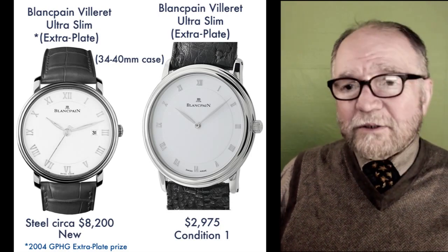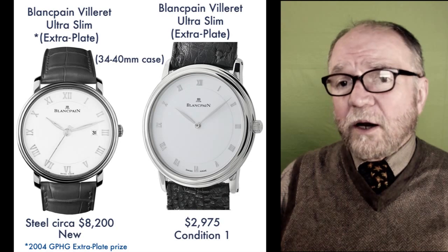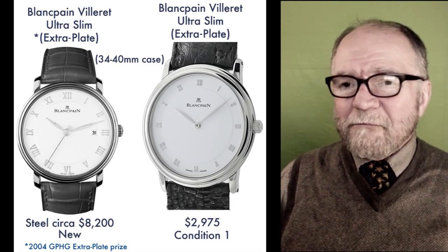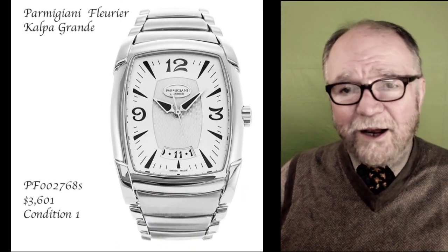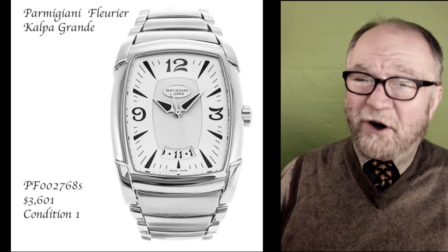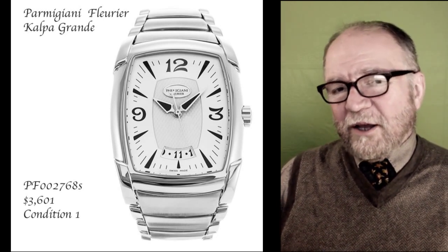Okay. All right. So anyway, Blancpain is another one where I think you can get some good buys for a high horology watch. All right. Now this next one, man, I love. I always have. Parmigiani Fleurier. The one that I like is called the Kalpa Grande.